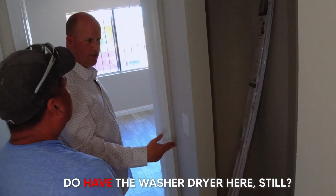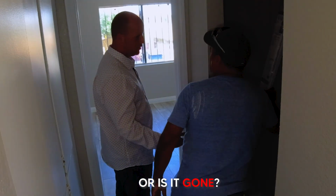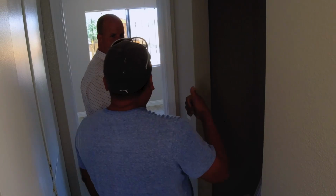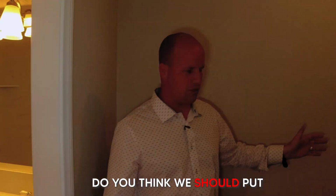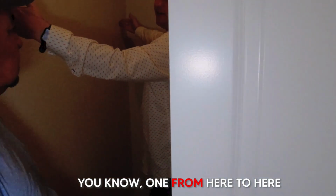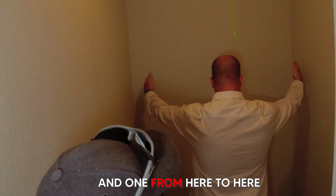Do we have the washer and dryer here still, or is it gone? Yeah, before they take it, the guy. You take it? Yeah. Okay. So those are gone. That's fine. Do you think we should put closet shelves in here? I don't know. It's up to you. Please? At least one. You know, one from here to here, and one from here to here.